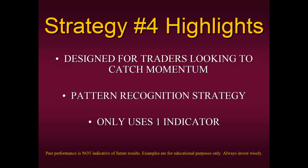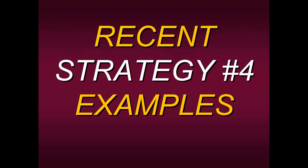It uses only one indicator. It doesn't get any simpler than that, right? And guess what? You already know what it is. It's the 50-period moving average, because that will tell you whether you are a buyer or whether you are a seller. All right, so let's look at some recent strategy number 4 examples.